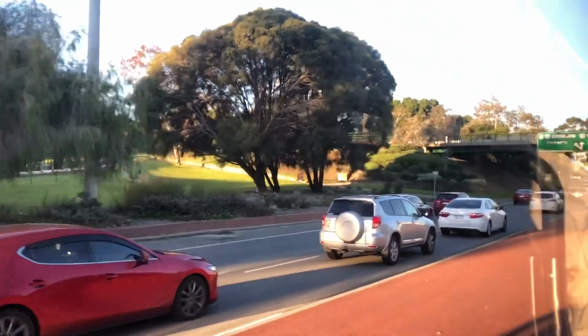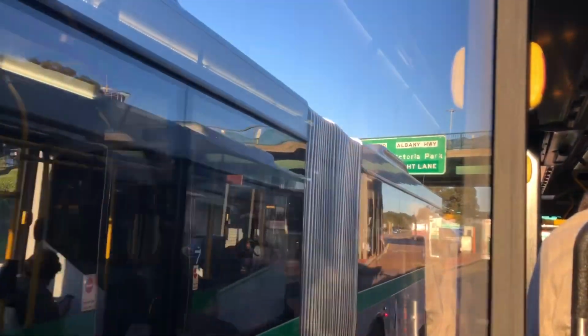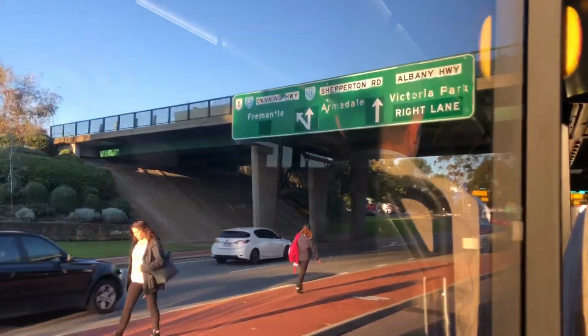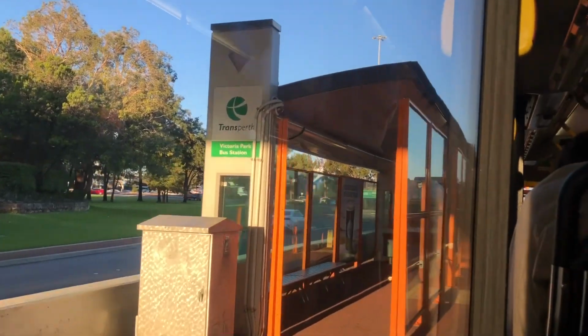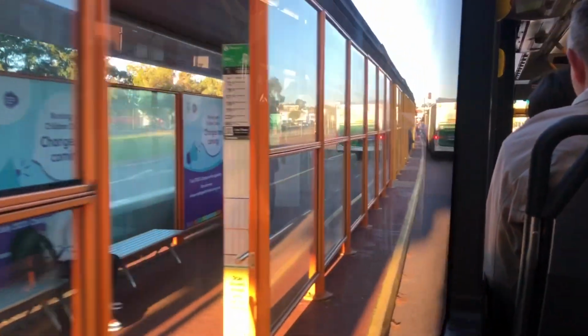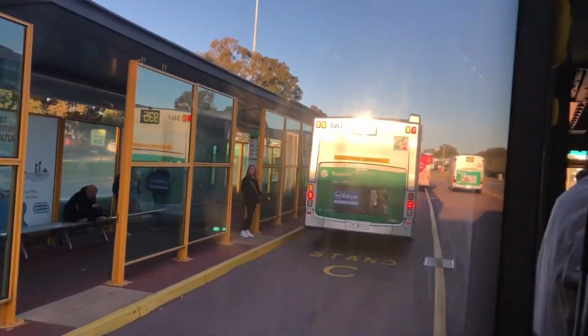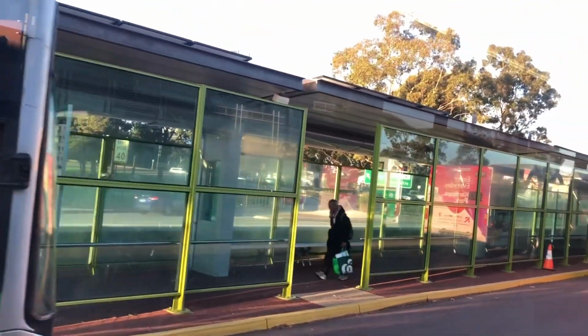Going on here? $30.72, $9.10. Vic Park interchange. Got B12 here for 935. What the hell? Why the hell is a B12 here for 935? 3017. Half transit.